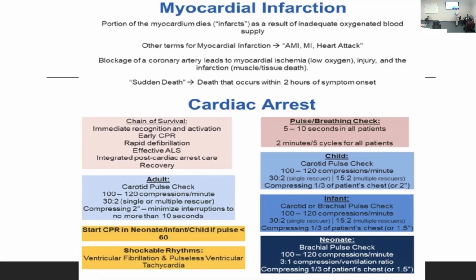For a child, do carotid pulse checks. Compressions are the same. The ratio is the same. For a single rescuer, here's the kicker. For multiple rescuers, 15-2. 15-2. Please don't goof that up. You're compressing at least 1/3 of the patient's chest or 2 inches.